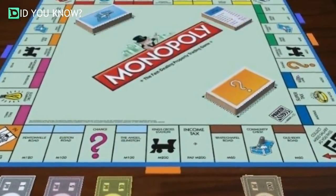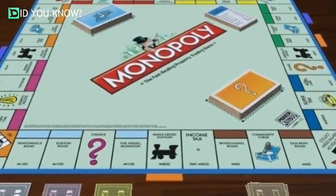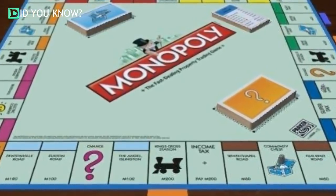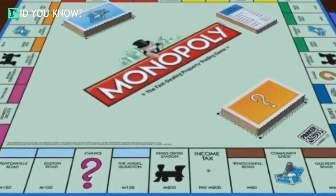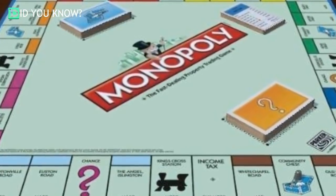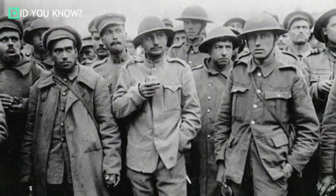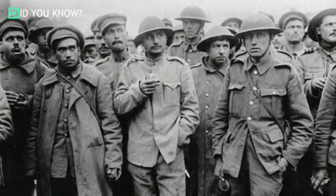Ever since its arrival on toy store shelves in the 1930s, Monopoly has been one of the most popular board games in the world. But you probably had no idea this simple board game played a major role in helping British POWs during World War II. It was the way British intelligence used the board game during World War II that was truly remarkable.